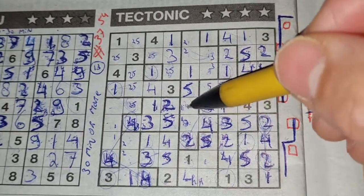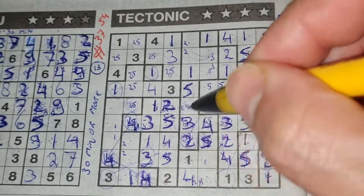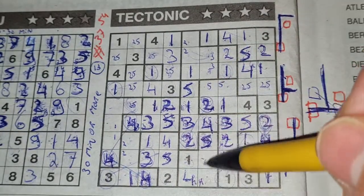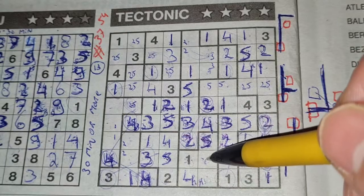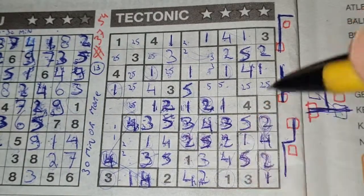The 1 and the 3 are left. We have a 3 there, no 3 there. 3 should be here, the 1 goes there. 2 boxes left in this area for numbers 2 and 3. We have a 2 there, no 2 there. 2 should be here, and a 3 goes there.